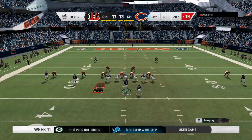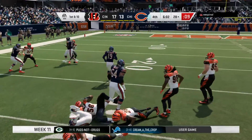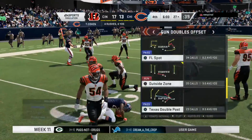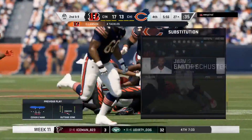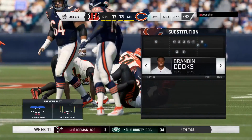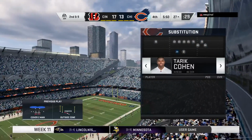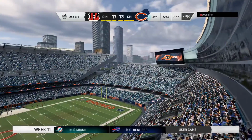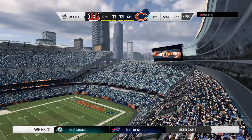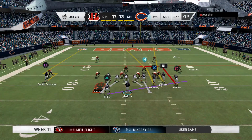Here's 1st and 10. Now a shotgun handoff to Cohen. Just a yard on the pickup there, and it'll bring up a 2nd and 9. Nice job by that defensive front there to hold him to a short gain on first down. Well played, I must say. Yeah, only getting 1 yard. There was no room to run. Here's 2nd and 9.